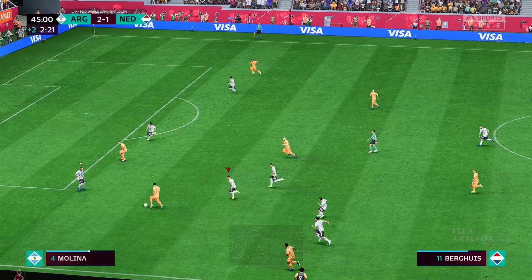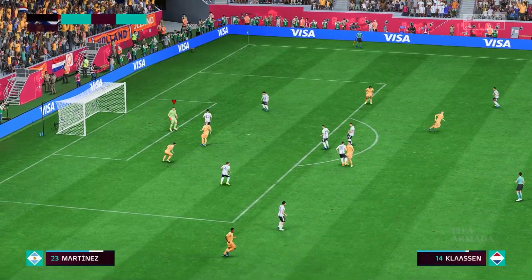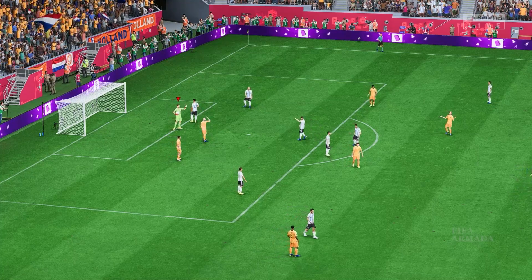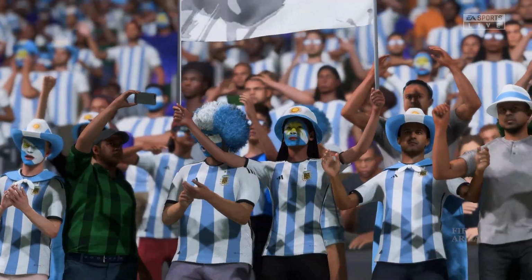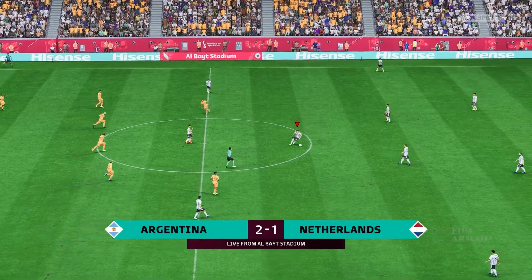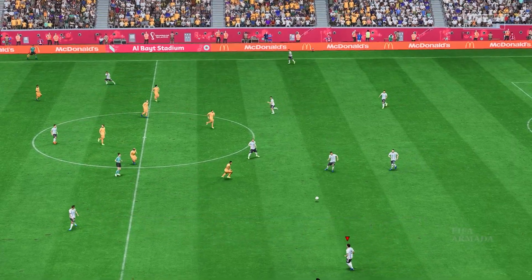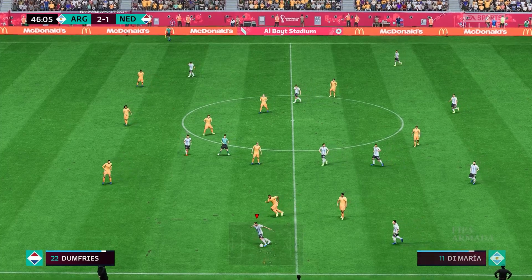Berghaus. Firing it towards goal. Well, the managers will now deliver their half-time team talks. We're at the end of 45 minutes in this game. Well, underway once more, and it's going to be fascinating to see what developments occur in this second half.